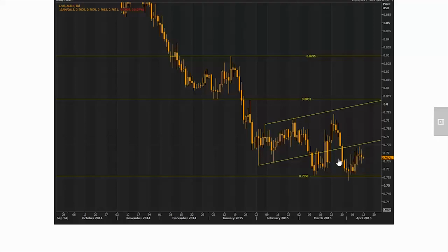Now, if we do get weaker employment numbers, I expect that this trend to the downside is going to pick up pretty quickly, because in any case they're going to be pricing in a rate cut in May more and more aggressively. So definitely keep an eye on that, because even though we're moving higher at the minute, the structure of this market is still screaming to me that it does want to retest the 75.58 level. So bear that in mind.